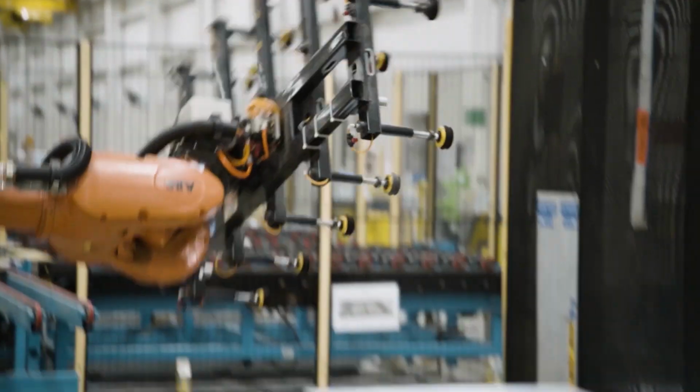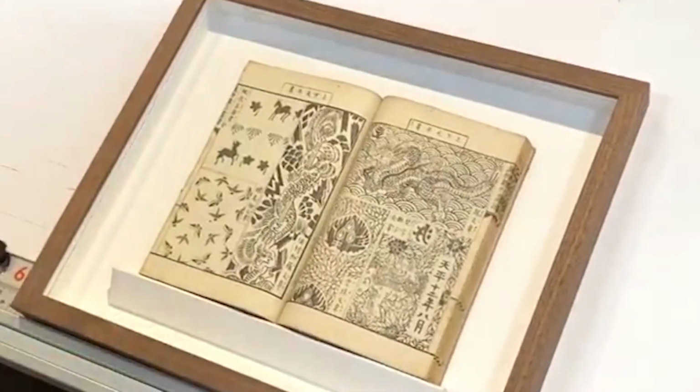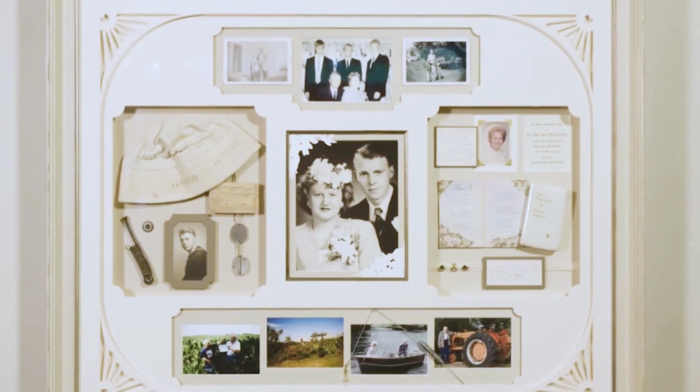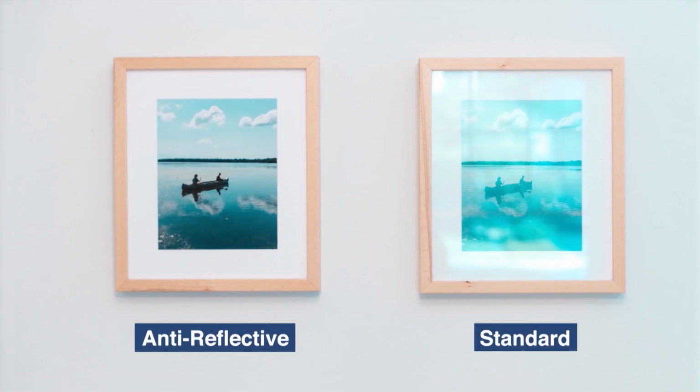Everyone assumes that glass is glass. It's not. There's regular glass, there's conservation glass, there's non-glare glass, and there's the best of the best, the Tru Vue museum glass. Museum glass from Tru Vue is engineered with coatings to offer anti-reflection, so color and detail come through, UV protection to really minimize the impact of UV rays, and an overall clarity to see the image with distraction-free viewing.